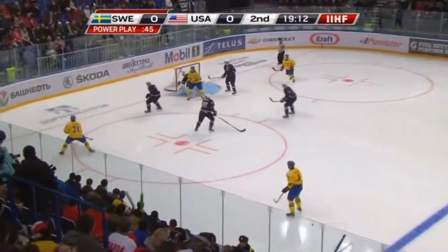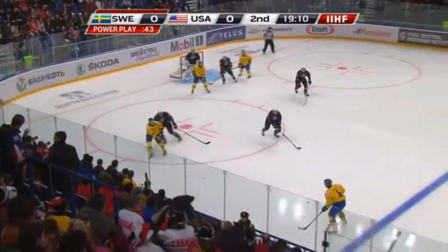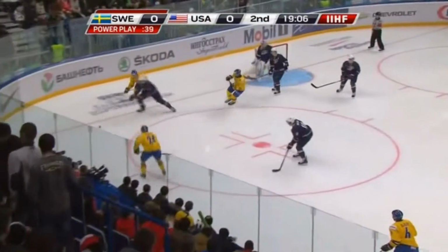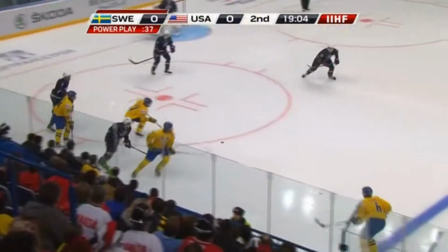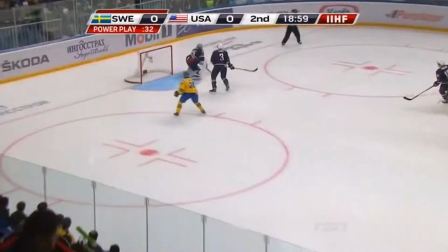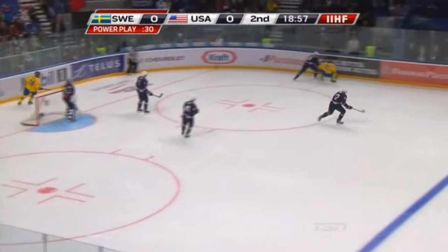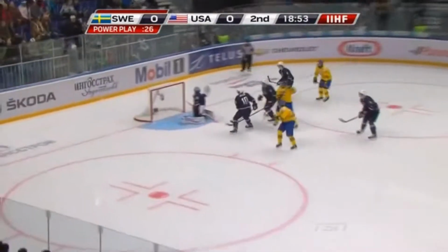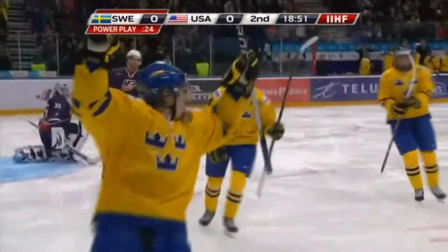45 seconds ago, and Jusa with a shot that goes off the leg of JT Miller. And now Jusa shoots again, and Gibson makes the stop on him. Now Sandberg with it. Drops it back, and Hogg with a shot. He nailed that, and Gibson steered it away. Now loose in front, score! Philip Sandberg, power play goal, and the Swedes are ahead 1-0.